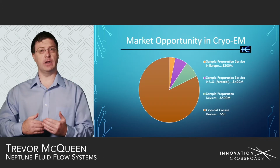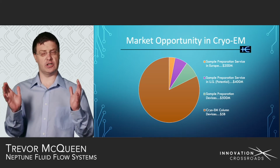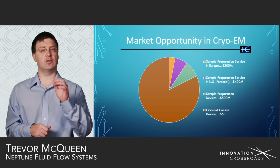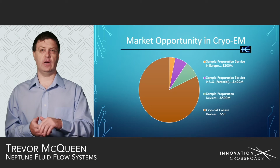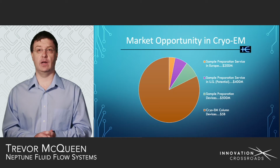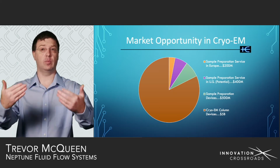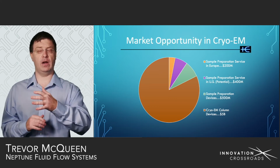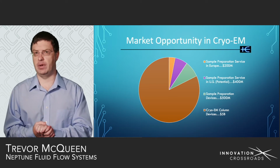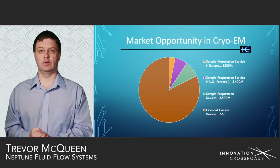Now, the market for such technology is actually quite large and growing rapidly. The largest section is the cryo-EM columns, of course, and all the accessories that go with it. But there's some other interesting markets that are also there. You have these service markets. It turns out there's a lot of users who are working with cryo-TEM who don't want to prepare their own samples, and so they will pay others to prepare it. And we've broken it down to Europe and America precisely because shipping grids internationally is unreliable at best. And then there's the sample device market, which is around $500 million.